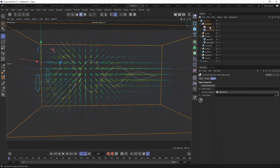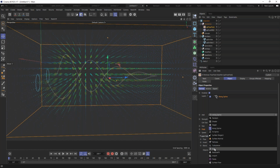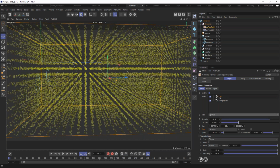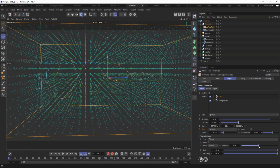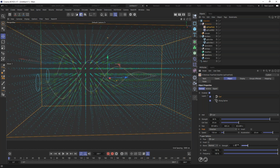So here on the flow field, I can add another one, which is the curl. So curl is going to add some more randomness to the whole thing. So curl is much too strong here. I'm going to decrease the strength here. You can see how it's going to alter the motion of the whole thing.